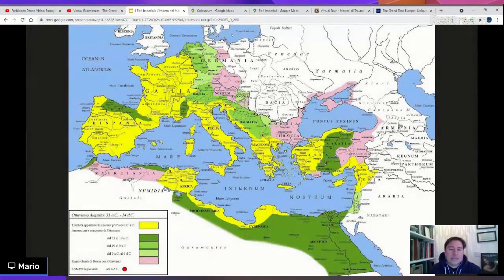Emperor Augustus. And just to give you an idea of the importance of Emperor Augustus for the Roman Empire, in yellow, you can see the expansion of the Roman Empire up to the time of Julius Caesar. And Caesar was the one who conquered most of Gallia, hence nowadays France and part of Central Europe. The green part, from the dark green to the light green, are the conquests that Augustus made between 31 BC and 6 AD.